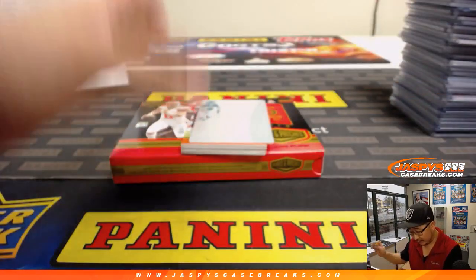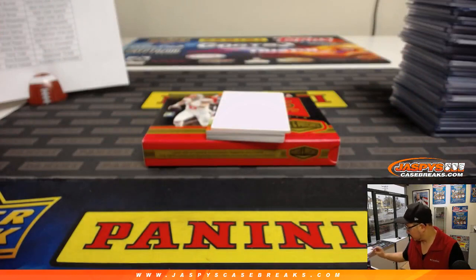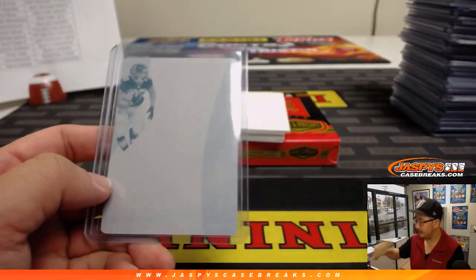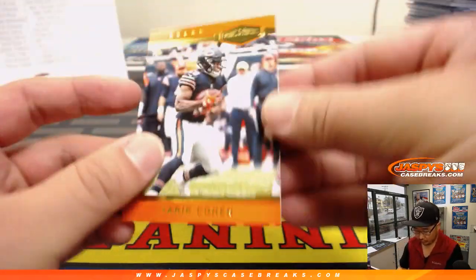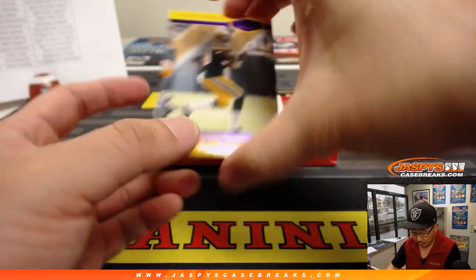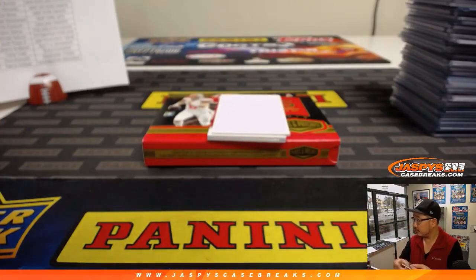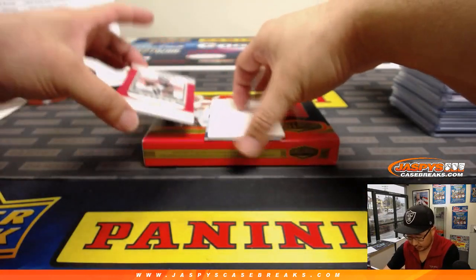Here comes the last box. Your plate is going to be a Falcon, Tevin Coleman. And that'll be for Chris Parent and the Dirty Birds. Chris, all aboard the Big Hit Express. Your base cards are going to be Tariq Cohen to 99. Jamal Williams for Rory and the Pack to 30. And your last two hits are going to be full coverage.